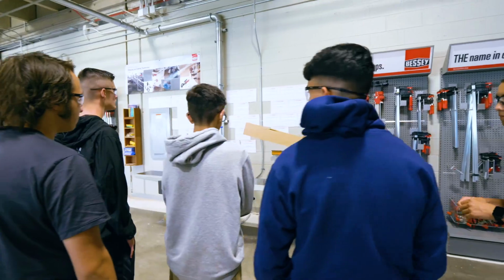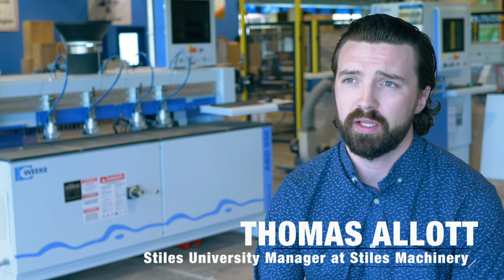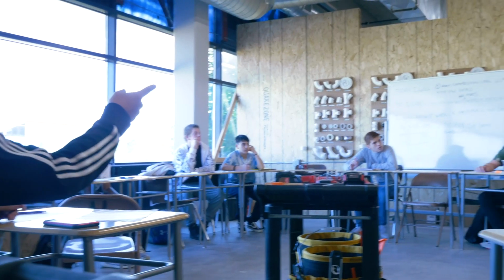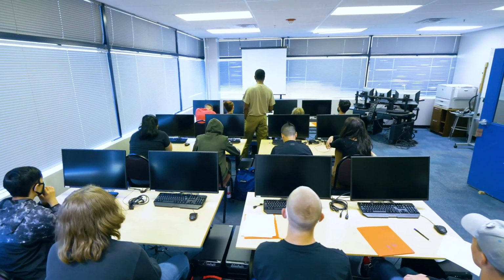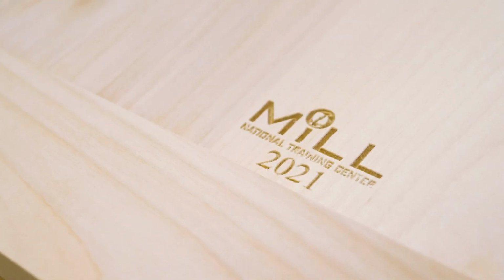How I would define success over the next 5 to 10 years between the partnership of Stiles Machinery and the MiLL would be to continue to see the class sizes increase. Right now the MiLL is hosting around 140 students a year. In 5 years, I'd love to see that number at 300 to 400, and maybe even see other school districts start to invest in courses and structure like the MiLL and Peyton School District has done to continue to supply the industry with good, educated talent.